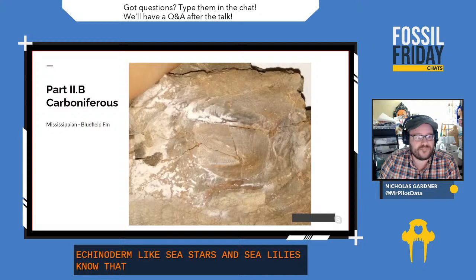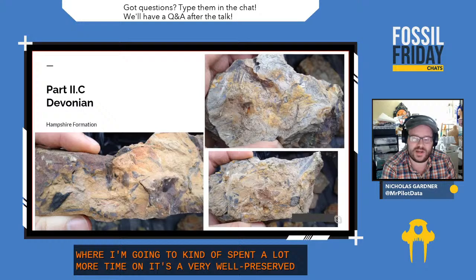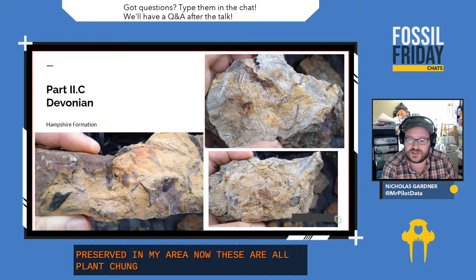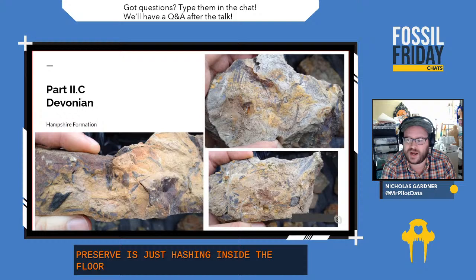All right. That takes us into the Devonian. Devonian is another area where I'm going to spend a lot more time. Very well-preserved in my area. Now, these are all plant chunks. Everything you see that's dark black or gray are plant leaves, plant material. It's all pretty much preserved. It's just hashiness inside the blocks. It's very chopped up, but these are some of the oldest land plants in West Virginia.